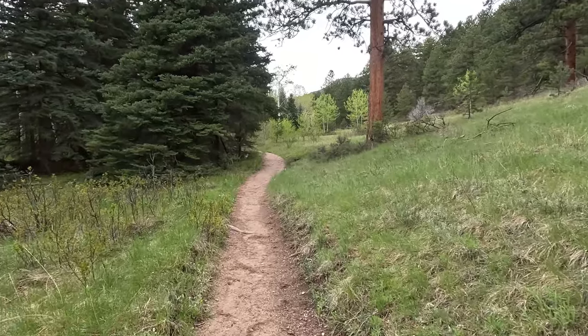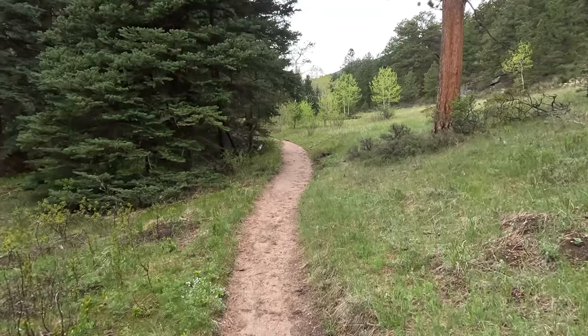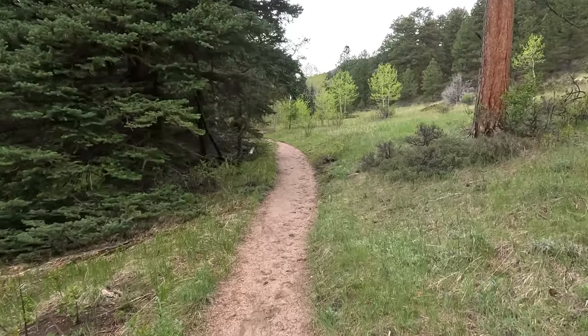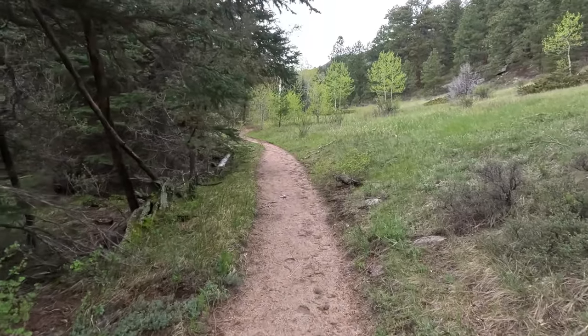I probably could have got some better shots of those turkeys if I wasn't hiking through here blabbing my mouth so loud. And then we heard this big gobbling, and I was like, oh, my bad. Probably just scared them away.